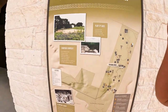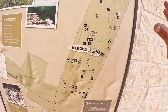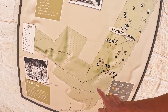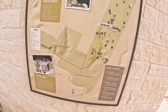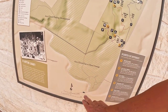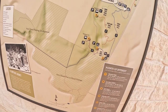Mother Neff is the first Texas state park. It was constructed by the CCC. The camping loop is all new. That was rebuilt about 10 years ago. Originally, down here was where all the camping stuff was. But that's closed due to flood damage. The Leon River flows right here, and there's a bridge, and that bridge has caused a log jam, and so anytime there's a heavy rain, it just inundates that area.